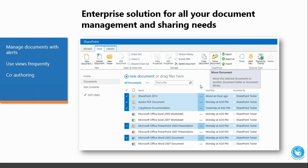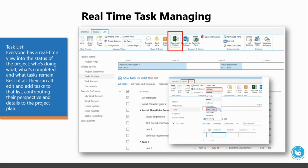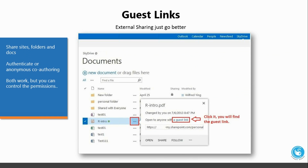Okay, so here's a slide that talks about making document sharing. Furthermore, you talked about project status reporting and real-time task management, but just tell us how you implement it. Is it available out of the box, or is it something that you need to do especially on SharePoint? What is the strategy to implement these things?